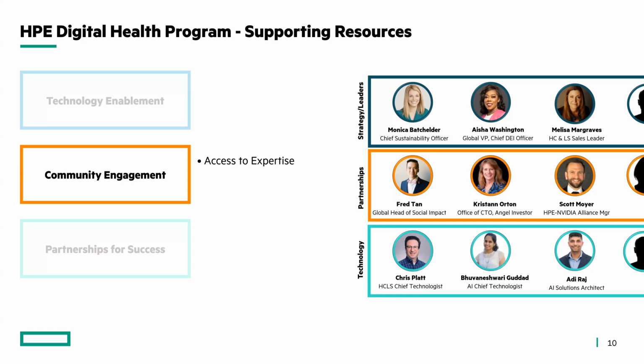On the partnership side, we've got Fred Tan, who's our Global Head of Social Impact, and he runs our HPE Foundation. We're excited. We have Kristen Orton on our team, and she is not only in our office of CTO, but she's also an angel investor. So Kristen is wonderful. Scott is our NVIDIA Alliance Manager. So on the partnership side, the list goes on, right? The idea is, to the right, there's more people.